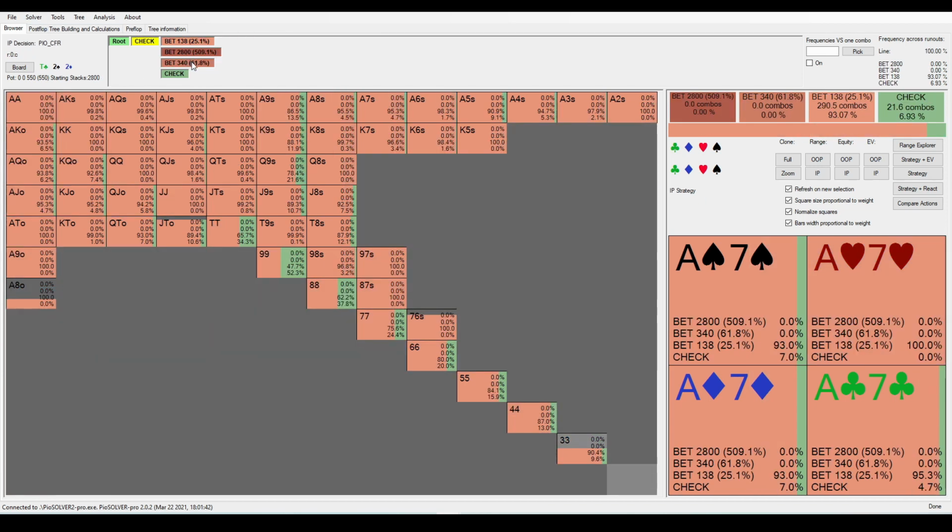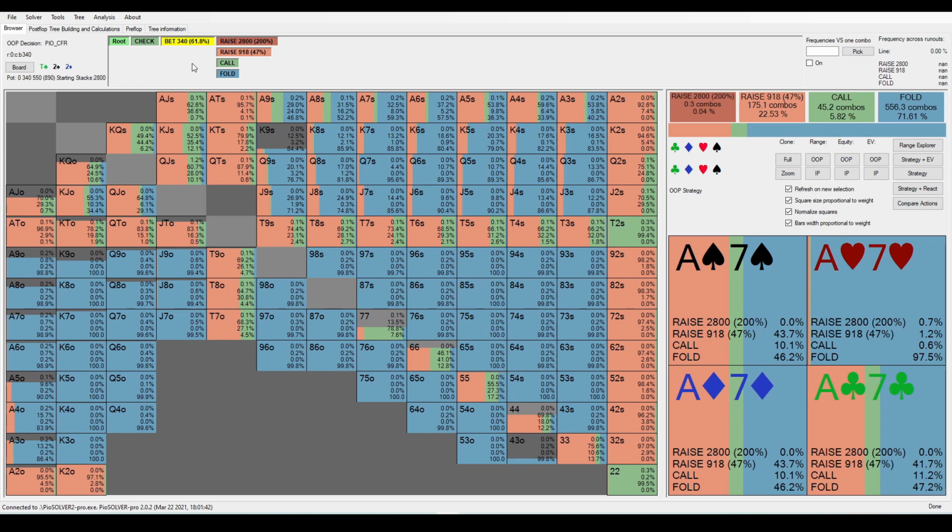Now, we don't need to use the big bet. If we use the big bet, we're only getting them to fold a little bit more of the time because they're really just continuing with very, very similar type hands. And we just make it really easy for them to play against. We bet big, they continue with the hands they're supposed to continue with, pair or trips, and some backdoor flush draw type hands as well.